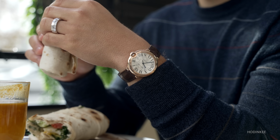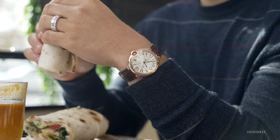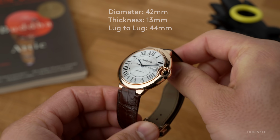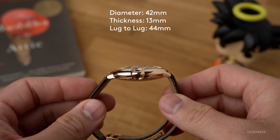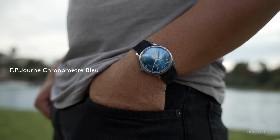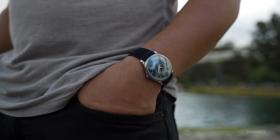I was initially wary of a 42mm dress watch. That's just too big for me, but it wears much smaller than the spec sheet would suggest, in part because of the bezel to dial ratio and those small lugs. The lug to lug length of this 42mm watch is only 44mm. That's really compact. I recently spent a week on the wrist with the 39mm FP Journe Chronomètre Bleu, and that watch has a lug-to-lug distance of 46.6mm, which isn't a bad thing, but it gives you an idea of how the Ballon Bleu wears smaller than you'd think. It's also 13mm thick, but the smooth, rounded shape makes it look and wear a bit thinner to me.